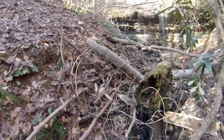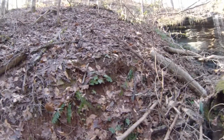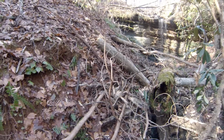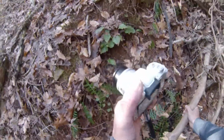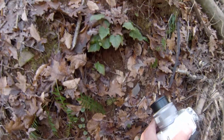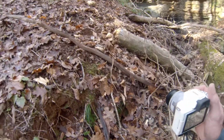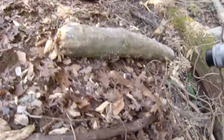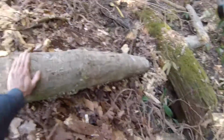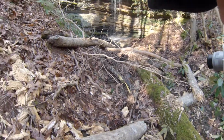Look at that. But I don't know how I'm gonna get there. You can see everything around me is pretty damn steep. But I will get there. Oh, whoa, whoa, whoa. Oh, whoa. Shoot. Not cool. Not cool at all. Holy crap. Everything I'm standing on just went out from underneath me.